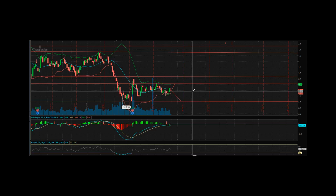Figure out what your entry point is. Why is it that you want to get in? What do you see here? Why do you see an uptrend? What's your exit strategy? Meaning at this price range, is there resistance? Or was there bad news? Whatever it may be in that moment. And be ready with that discipline, risk management, and stick to it.